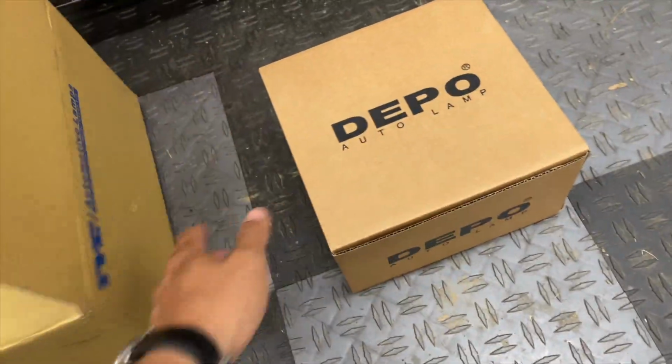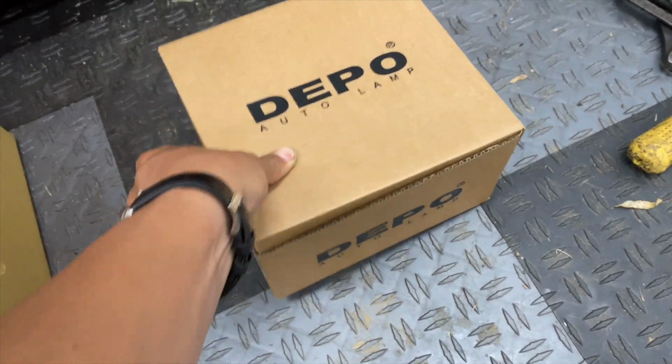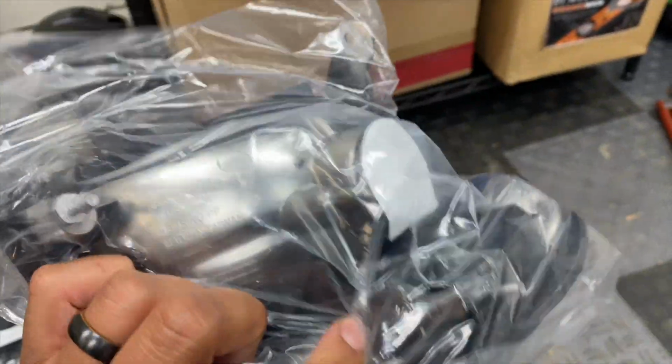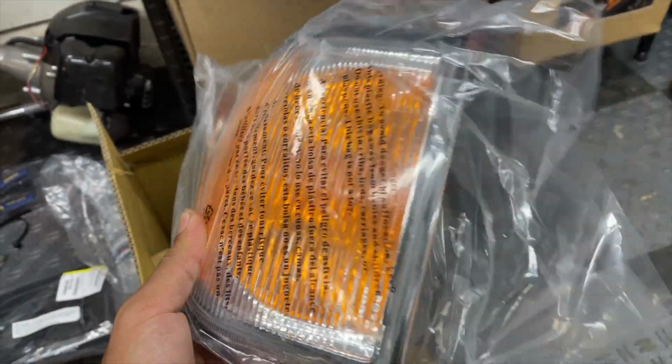and then the turn signal lamp I'm using is by Depot. Here's the part number in case you want it. This one does not come with a socket though. It just comes sealed like that, so I'm probably gonna have to buy one separately.